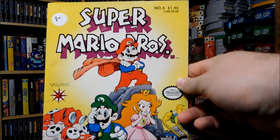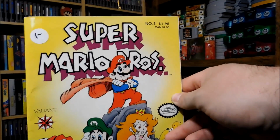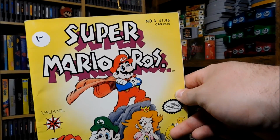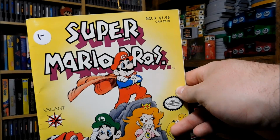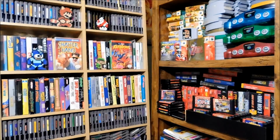Then we got this Super Mario Bros. One. This one's really cool. So this all set $1, so I was happy paying $1, and when I rang out, they were 50% off. So got all 3 of them for a total of $1.61. Pretty cool.